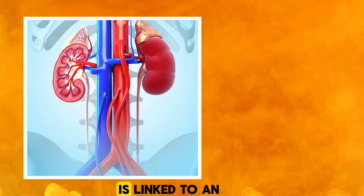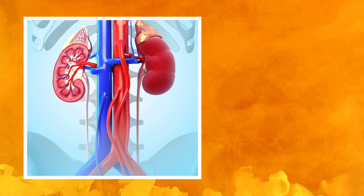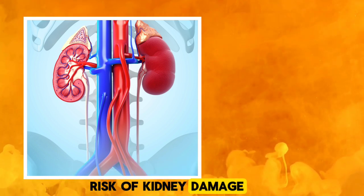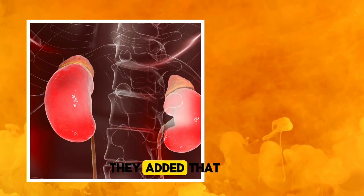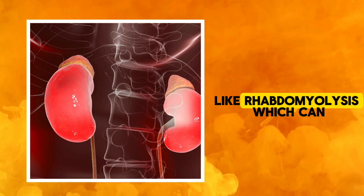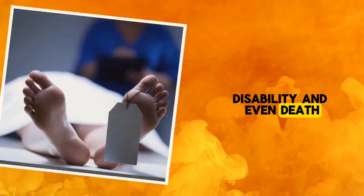use of statins is linked to an increased incidence of acute and chronic kidney disease. According to Medical News Today, using statins raises the risk of kidney damage, potentially worsening the health of individuals with kidney failure. They added that this medication can increase the likelihood of conditions like rhabdomyolysis, which can lead to kidney damage, disability, and even death.